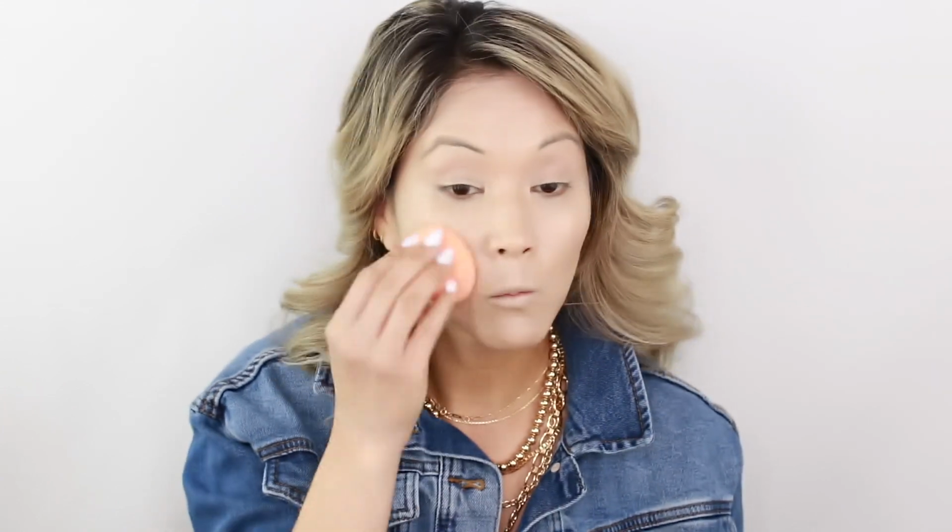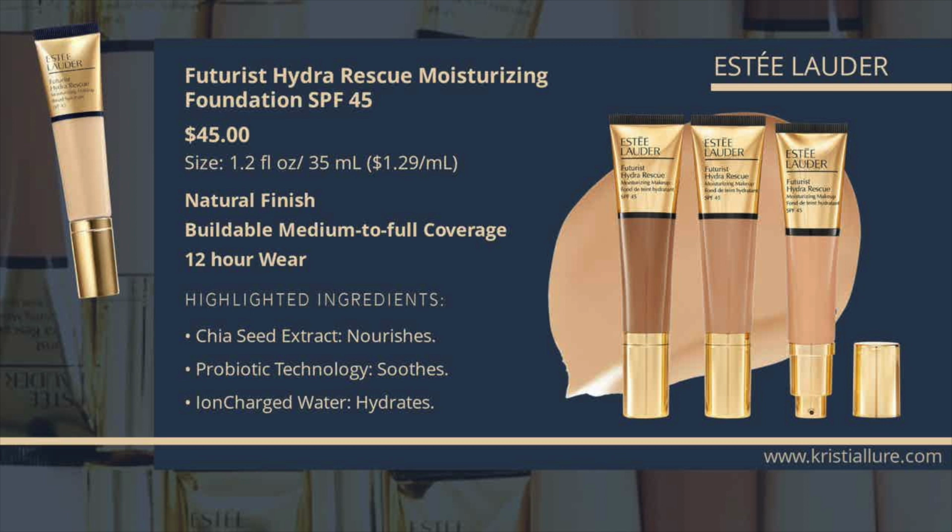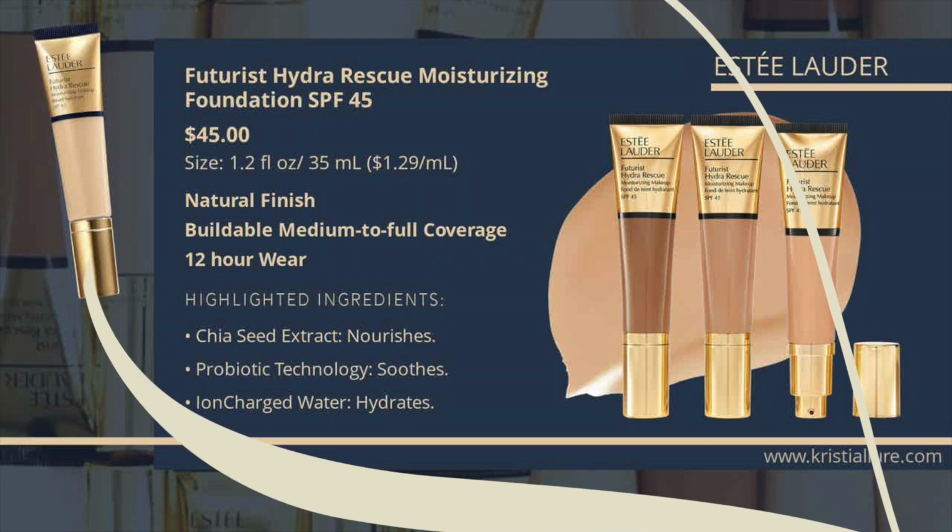It's super lightweight. This foundation is $45. It comes in 28 shades. It's about 1.2 fluid ounces, 35 mils of product. The highlighted ingredients are chia seed extract, which nourishes the skin, probiotic technology, which soothes the skin, ion charged water, which hydrates the skin. It evens your skin tone, has a buildable medium to full coverage that lasts up to 12 hours. It's also supposed to be non-comedogenic, which is why I feel like it really does do well on my sensitive skin. I mean, you're kind of double dosing with some of these sprays because you're getting so much skincare out of the spray and out of the foundation, which is really amazing for mature skin.